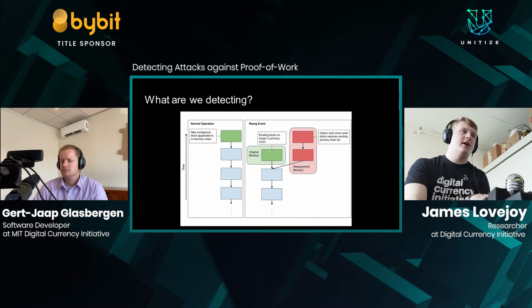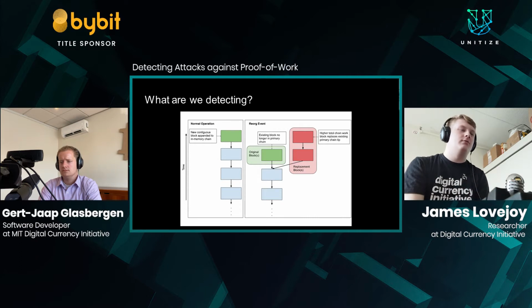So what are we detecting here? In the normal operation of a blockchain, the subsequent blocks refer to a single previous block, and the chain is extended contiguously. But in the case of a reorg, one set of blocks and another set of blocks both reference the same fork block, and one set of blocks can be replaced by the other when one set of blocks has a higher total work than the other one.